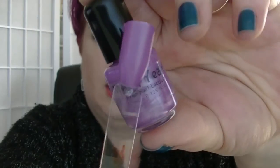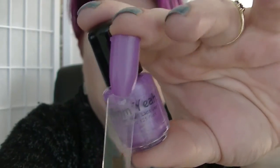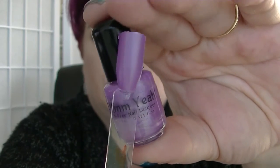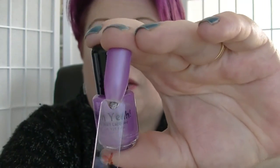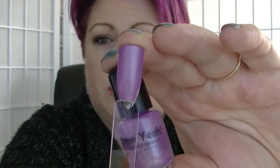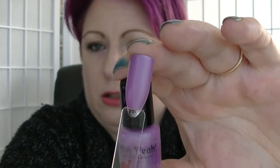Then we have one of my other polishes from Nail Lacquer, which as I said earlier in the video is an indie brand that is sadly discontinued. This one is called Wild Lavender. Really, really gorgeous, light, sort of purpley colour. It dries semi-matte, so it's kind of got a lustery type finish, but it's not shiny at all. But it's really pretty and I really like it.